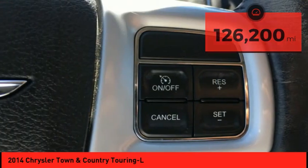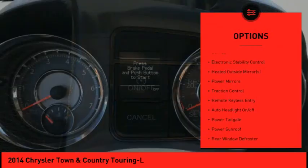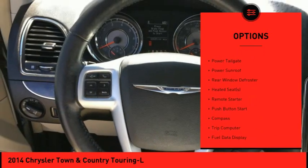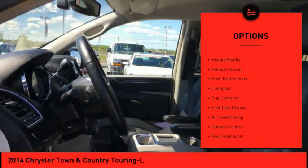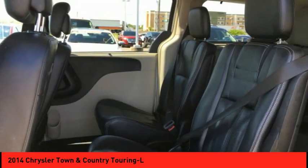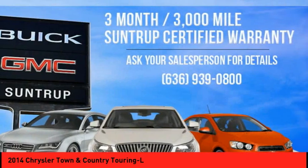Here are some of this vehicle's great options: sunroof, electronic stability control, heated outside mirrors, power mirrors, traction control, remote keyless entry, auto headlight on/off, power tailgate, power sunroof, rear window defroster.